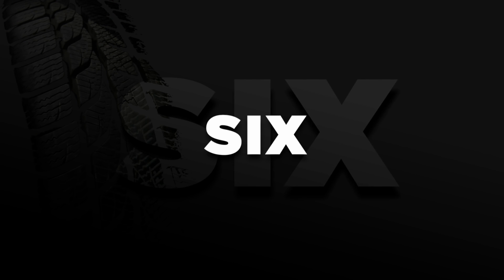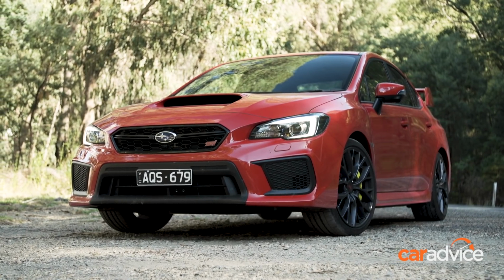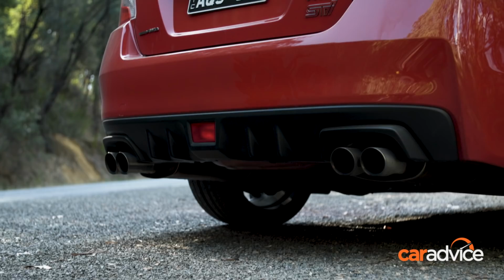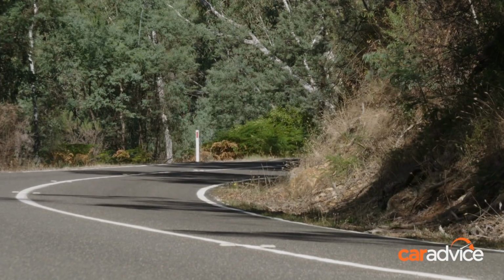Taking home the wooden spoon, the Subaru WRX STI Spec R. It was once the benchmark when it came to all-wheel drive affordable performance cars, but in this company, it's been left behind. This package worked 15 years ago when the Japanese methodology was fresh, but it's no longer a player in the game. It just felt old and not in the nice nostalgic way.